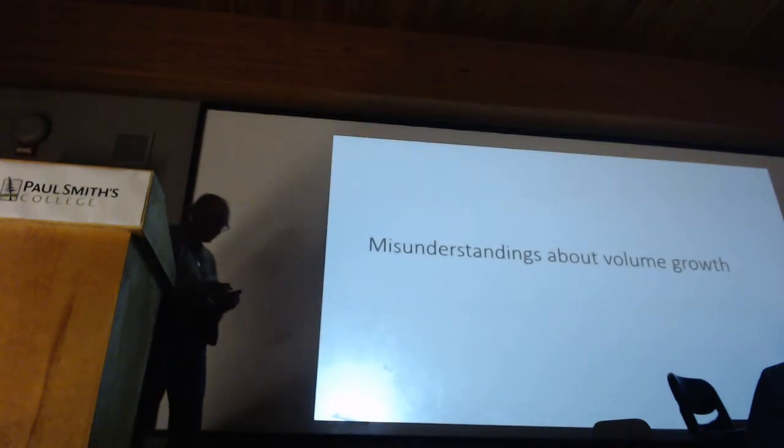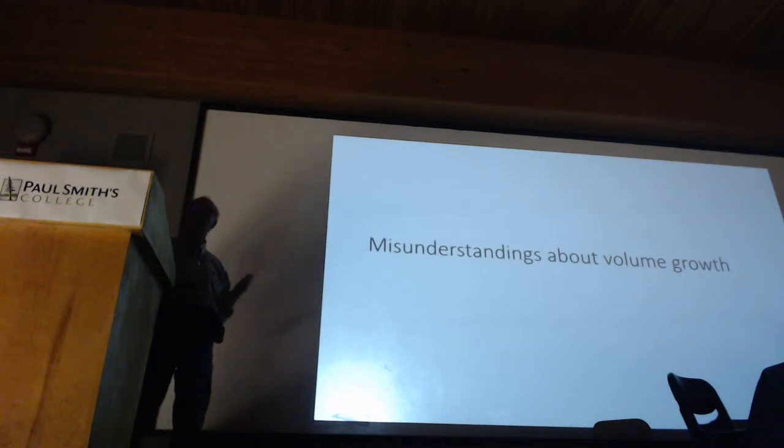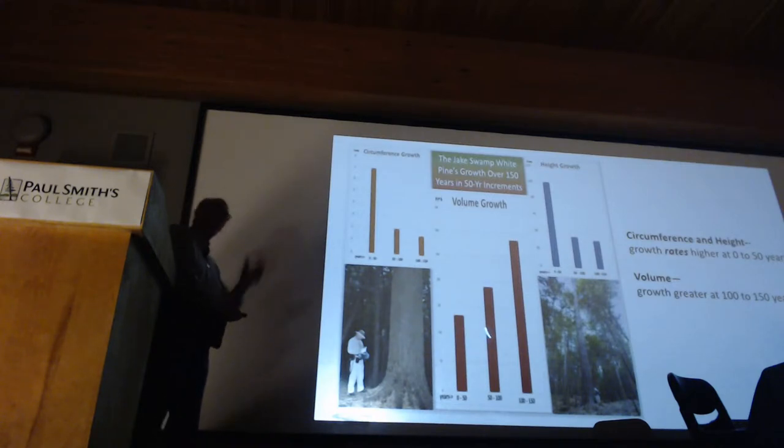Now, because we actually measure the volumes of the trees section by section and put them all together, we can determine pretty readily how much a tree has gained in volume over time based upon the diameters at one point in time versus another, etc. And I'm always dealing with folks who have a misunderstanding on this particular topic. So I want to show you here what happens, what we learned early on.